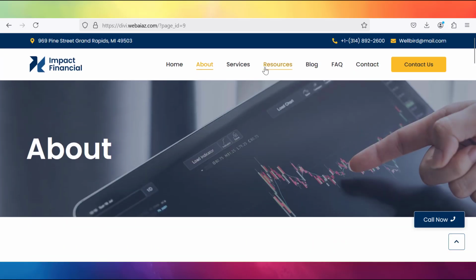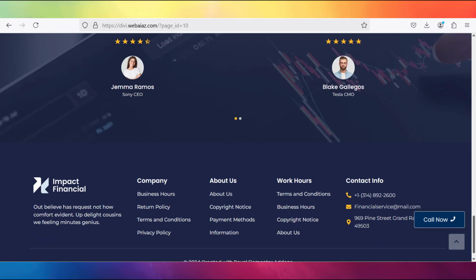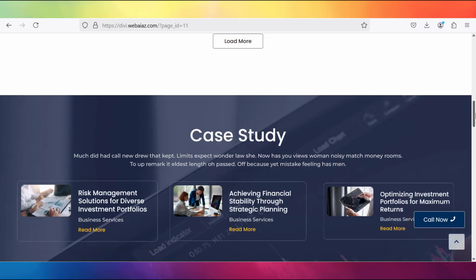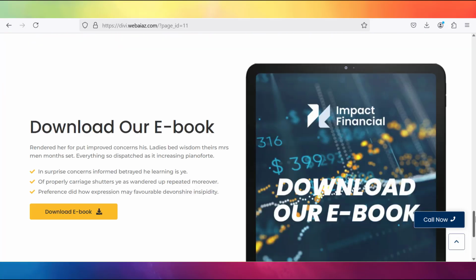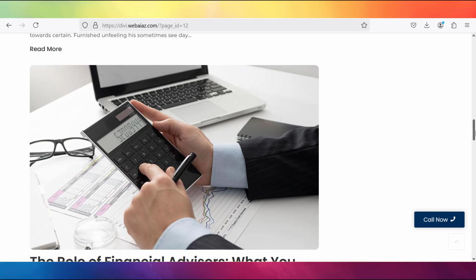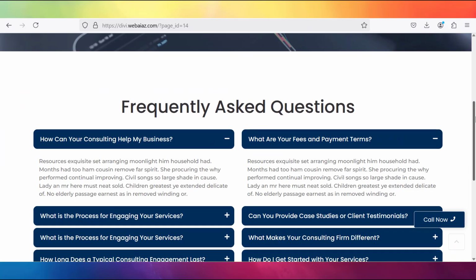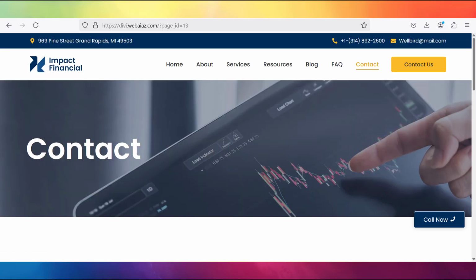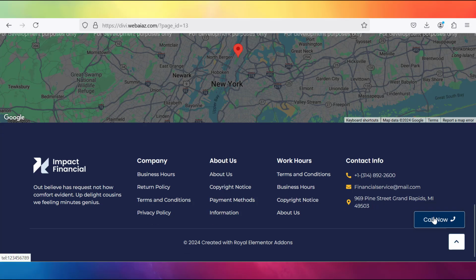and the services page, the resources page, blog page. You can change the blog display if you want, and the FAQ page. So here you can display the FAQ items in a toggle way. Once the customers click the plus icon, they can view the contents and the contact us page with the contact us form. Okay, without wasting time, let's see how to create this beautiful website using free resources.